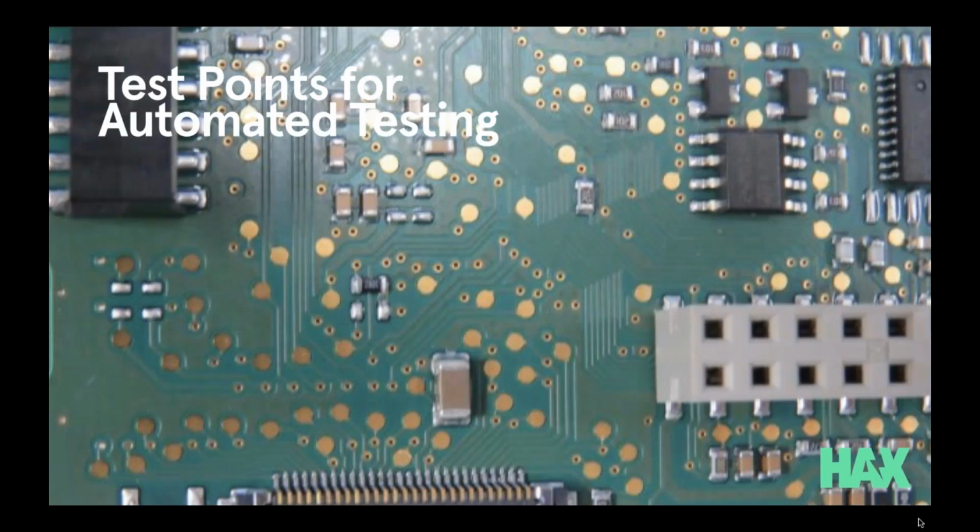And then you start seeing hints of this when you open up somebody else's product or PCB. You start seeing these little gold plates, and these are actually test pins. These are ways that you can test in line and run automated testing on these products without getting out the testing equipment yourself.